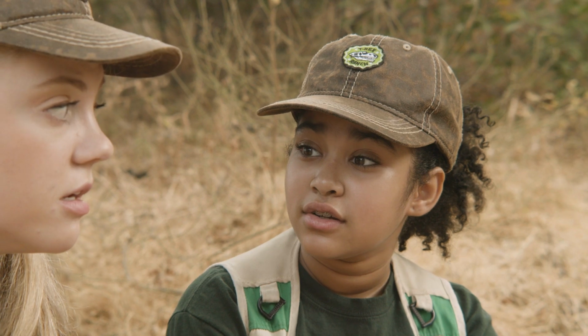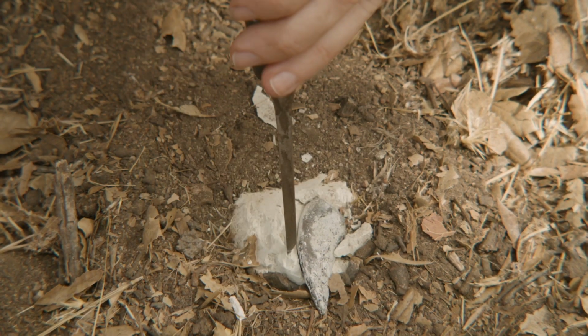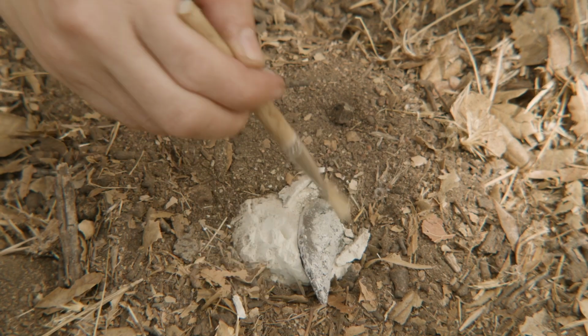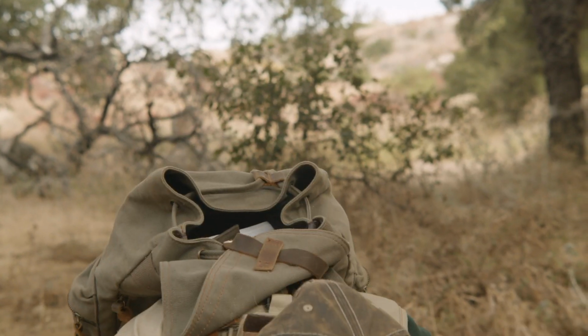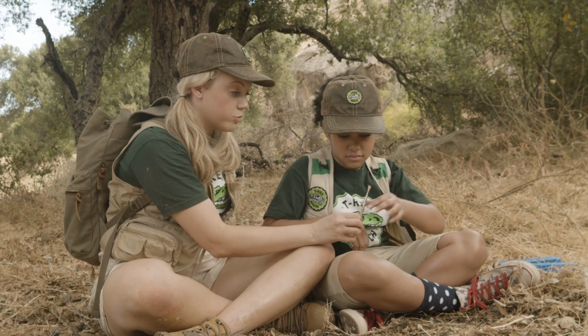What is that beeping? It's the fossil finder. Oh. Brush. I've never seen a case like this before. What is it? Too soon to tell. Okay, we're almost there. Here, quick, brush that dust away, stat.